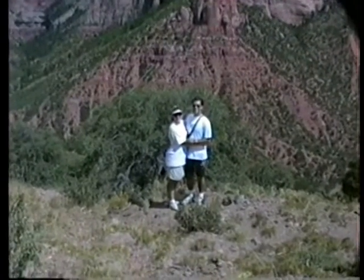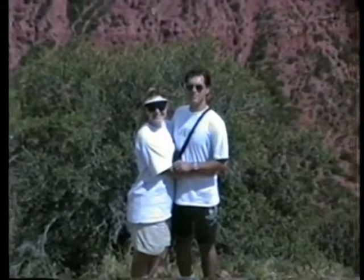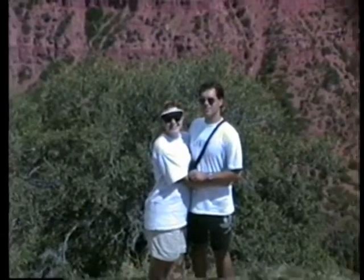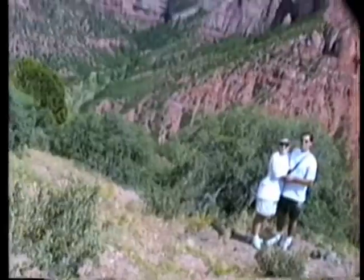Here we are at the top of, what's this mountain again? It's Kolob Canyon. You want your whole body in it? If I put your whole body, I don't get the whole mountain. No, I'll just cut us from here up. That's what I'm going to have to do. Turn it sideways, honey. Okay. Atta girl. Well, that's better. Yeah, that works.